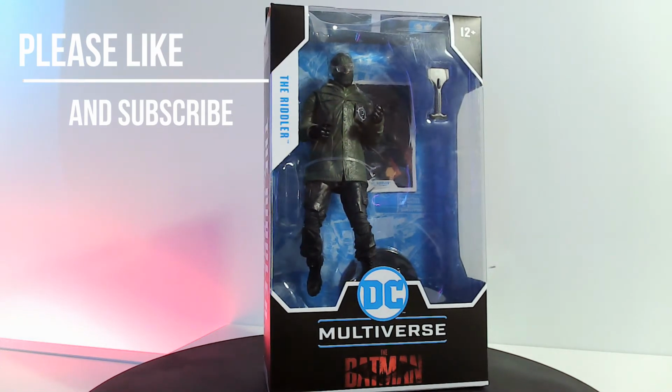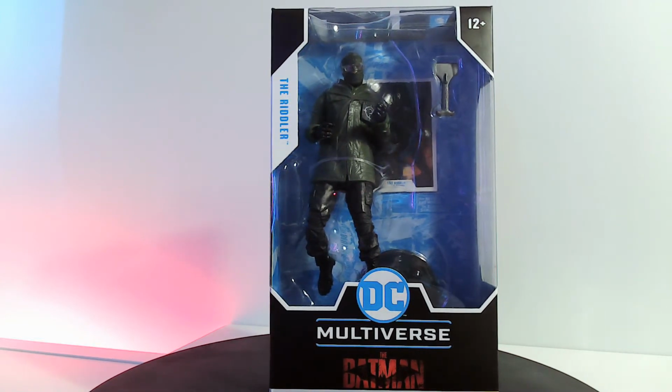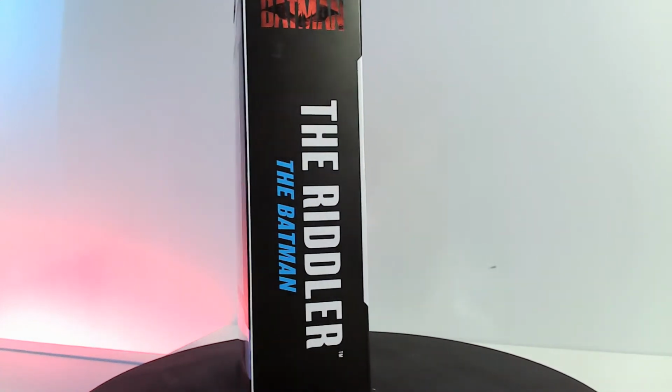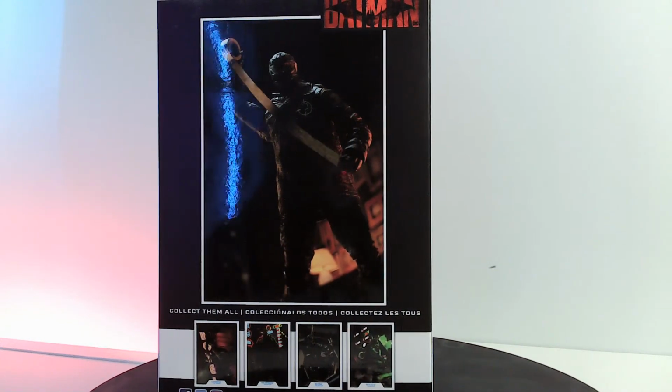Have you guys ever sat at the precipice of a very slippery slope, looking down that line, thinking, I don't know if I want to go down this path? That's where I am when it comes to the McFarlane Toys line of Batman universe figures.